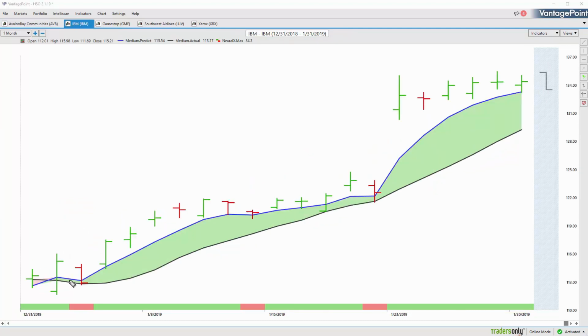Here's IBM. So exact same thing. A lot of stocks saying look towards the upside here. You're getting this predicted moving average still above that actual moving average. You have a couple of these areas where that neural index will move down. You get a little bit of sideways action in the trend here, but still that blue line is saying the trend is still up.